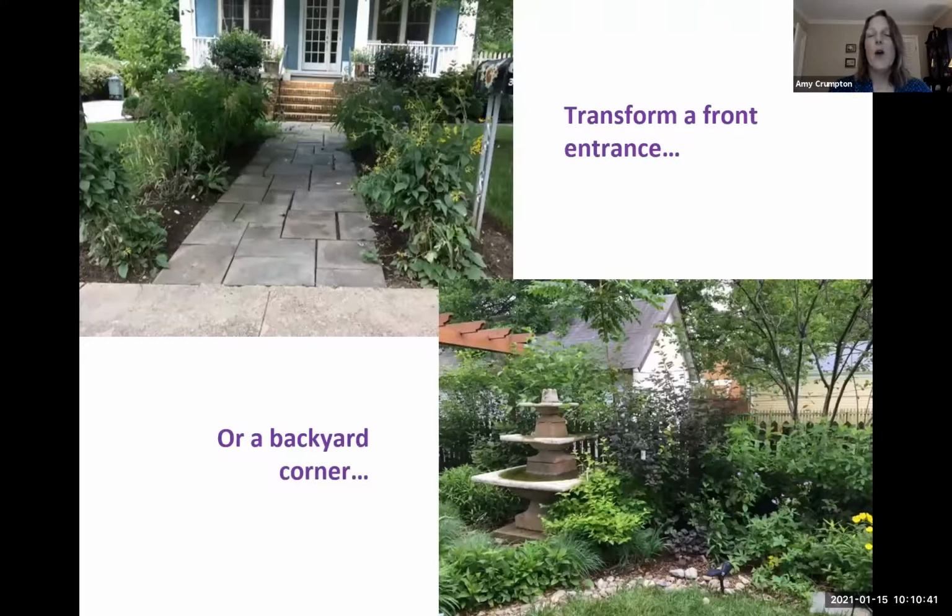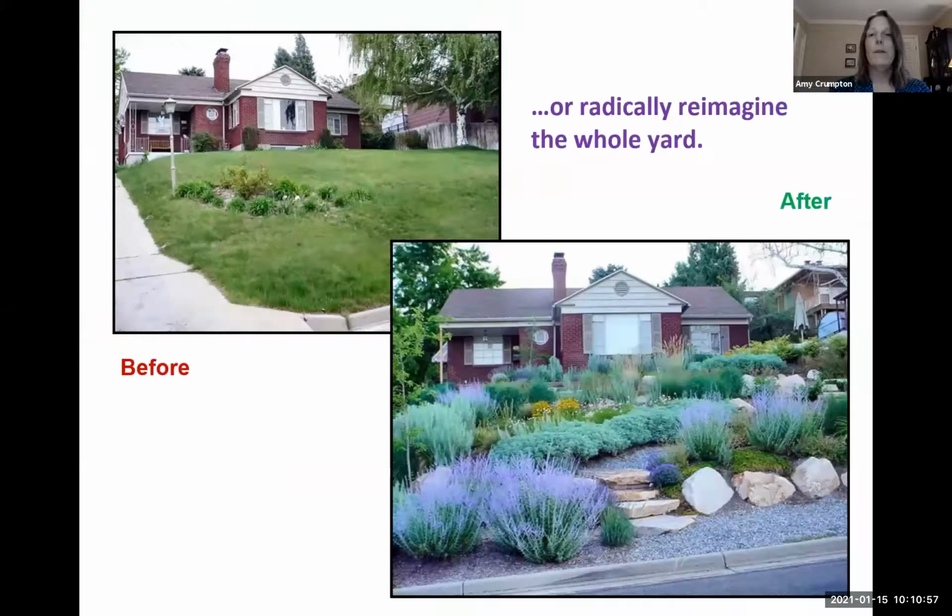All right. So these kinds of principles, and the practices that follow these principles that I'm going to talk about, you can use them to transform a front entrance. You can use them to transform a back corner, any part of your yard, or you can even radically reimagine your entire yard. Okay, so it's up to you how much energy you have to do some of this, but even the little stuff counts.